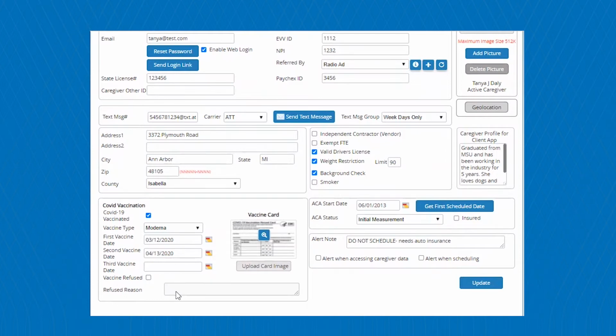Okay, very cool. And it's the same for clients as well. Yes, exactly the same. Okay, perfect.